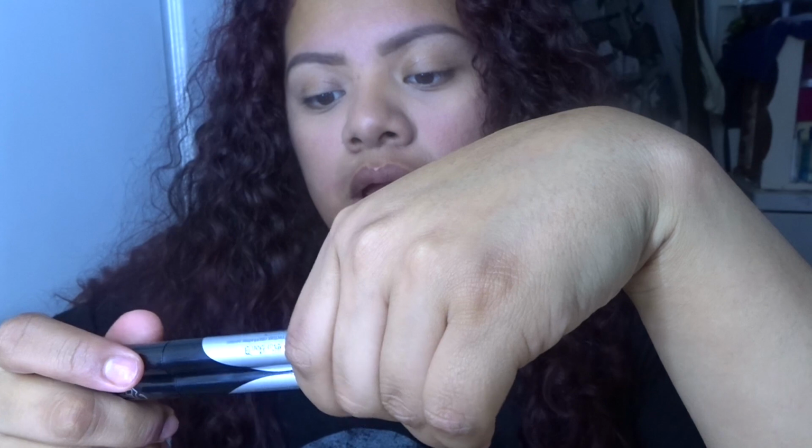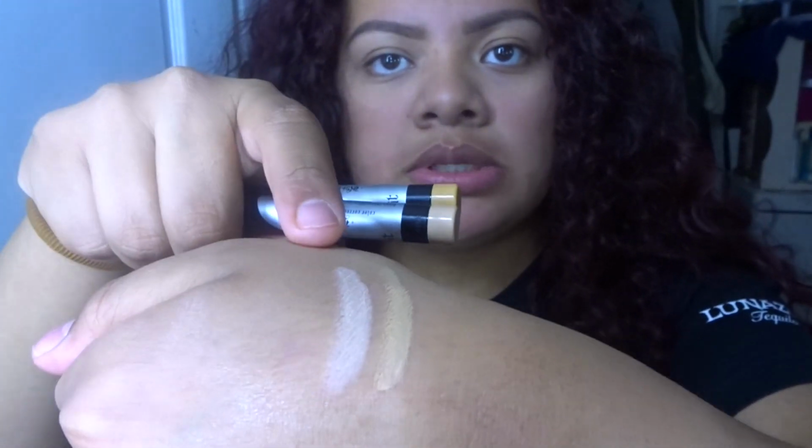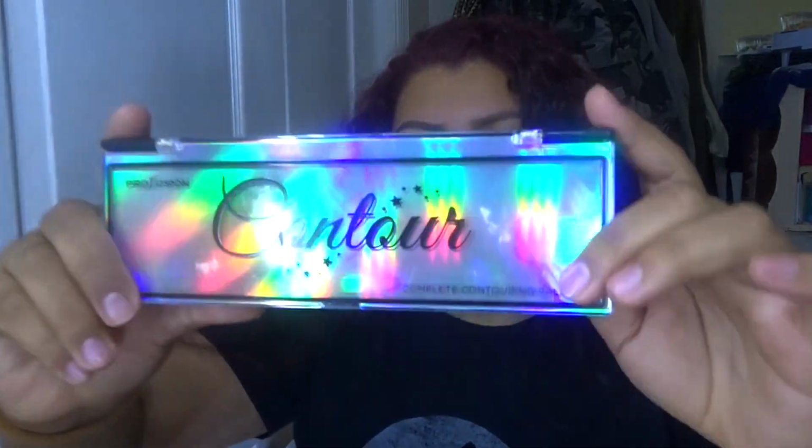So the two Kat Von D color corrector eyeshadow primers. This is how it looks on my hand. This one's the medium and this one's the light. This was $4.99. I kind of like the rainbow effect.